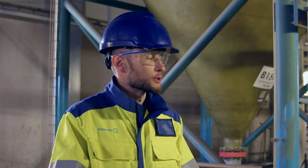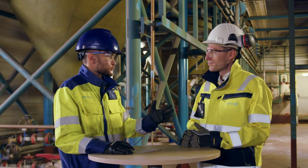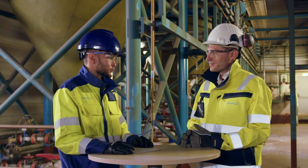Can you tell us a little bit more about the role, what it entails, what it means, what is safety to you, and what is safety to Outokumpu maybe?